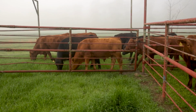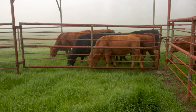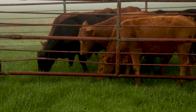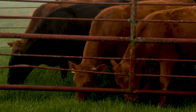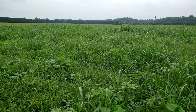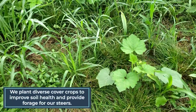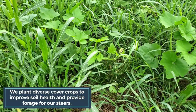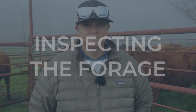We're trying to get them to 1,100 pounds in 2 years. What we want is the best forage for those steers since their weight gain is so critical. We plant quite a few cover crops here, multi-species cover crops, which have tons of nutrition, are helping our soil quality, and we want the steers to have access to that. So that's why the steers are here and the mama cows are on the north side.